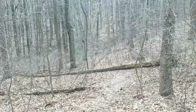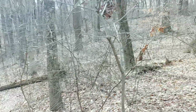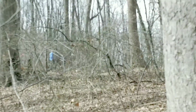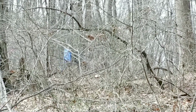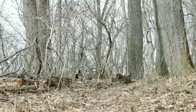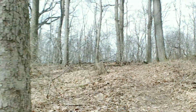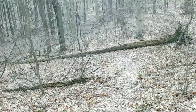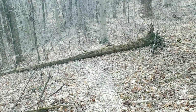So this trail is like a figure eight. I actually came up that way, and you can see some people there that are going the way that I came up, and they're going to be looping around and coming back this way where I am right now, heading back down this area of the trail.